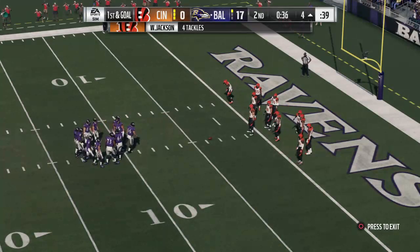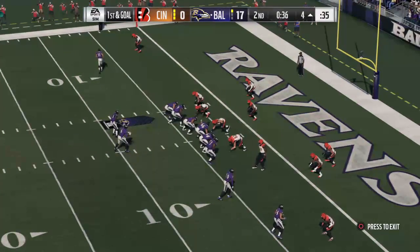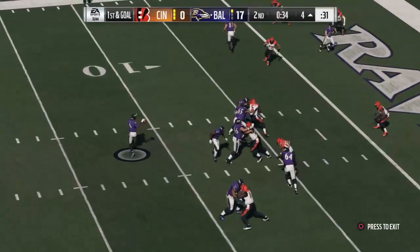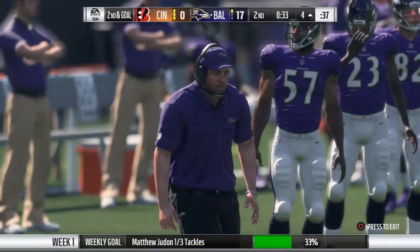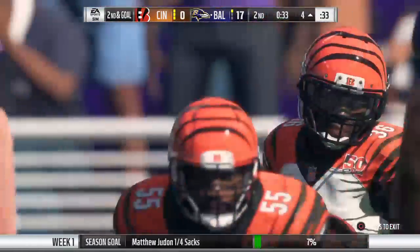And now inside the red zone, the offense will operate. Out of the gun, Bridgewater. And that one's going to be over everybody in the back of the end zone. It's incomplete. Julian Edelman, the intended receiver, and that'll bring up second down.